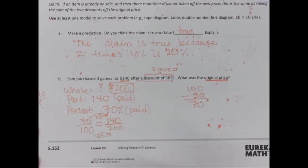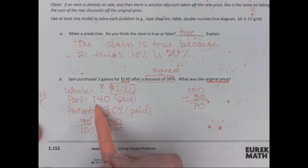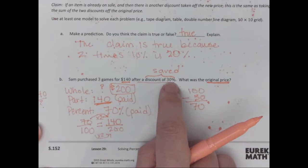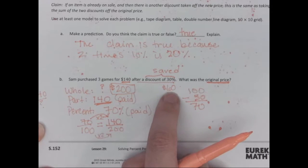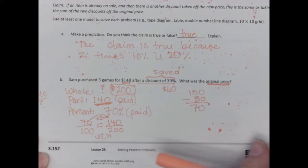Now what I asked Dewey was, because Dewey said, well, what about the 30%? So once we found the whole, I said, Dewey, if the original price was $200 and we only paid $140, how much money did we save? And he said we saved $60. This $60 that we saved is the 30% off of the original price. Yes, because you could have just subtracted it. So if I had used the percent that we saved to find the money that we saved, I could have just subtracted it to find the part we paid. Okay? Go ahead and turn the page.